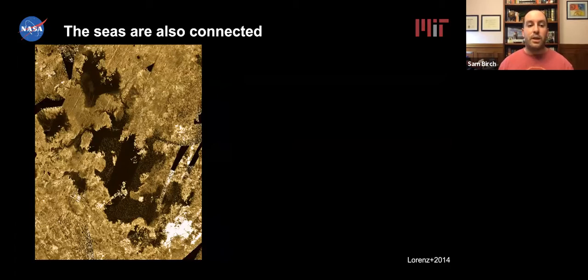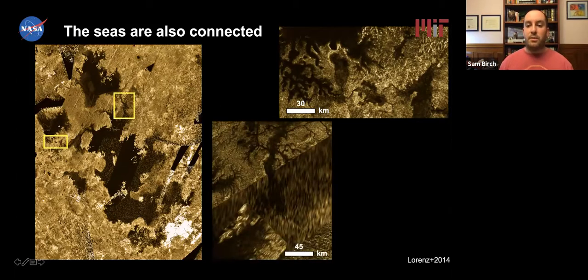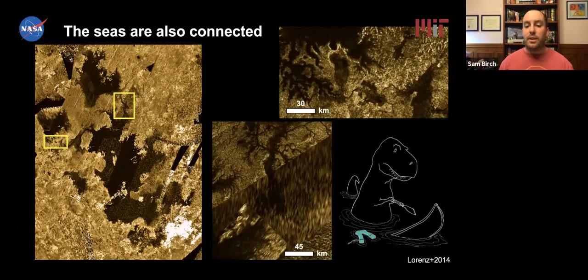They're also connected. So if I zoom in at the connection, the three biggest seas are all connected. If I zoom in, you can see there's a clear river channel that goes between them. And then if I zoom into the other connection, there's another big river channel. And if you were other than a T-Rex, I think you'd be able to canoe between these. It might take you a while because it's many kilometers, but there's a direct connection. So the liquids are sloshing and the seas are sharing their fluids.